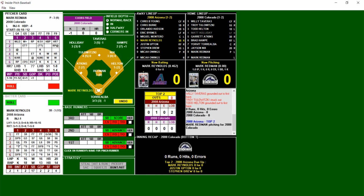No runs, 1 hit, no errors. We go to after 1, score tied at 0. We go to the top of the second. It is Mark, Justin, and Steven due up for the Diamondbacks. Mark Reynolds batting .462. Here's the pitch.